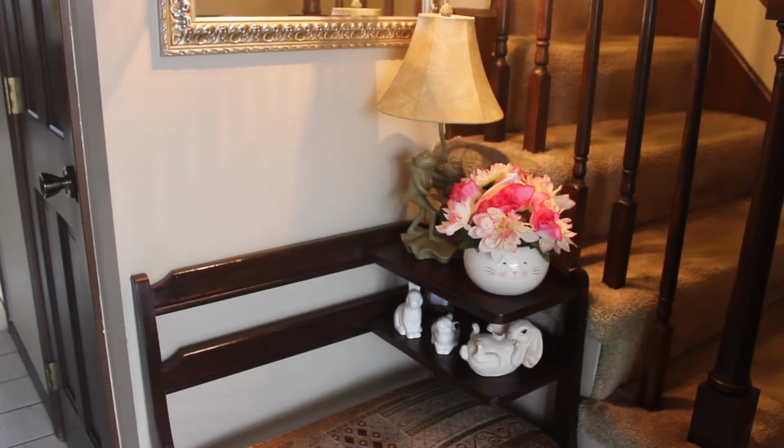And then below that, I added some little Easter bunnies that I picked up last year at Tuesday Morning or Hobby Lobby or Pier 1. I'm not sure where I got those, but I thought they would look nice on that second shelf right there on that little telephone table. So there you have it. I hope you like my little bit of spring decor and Easter decor that I picked up at the Goodwill.